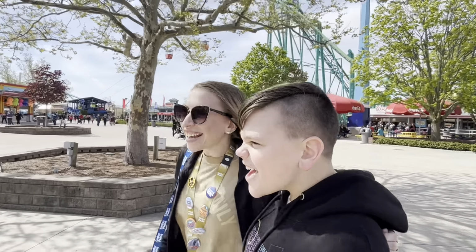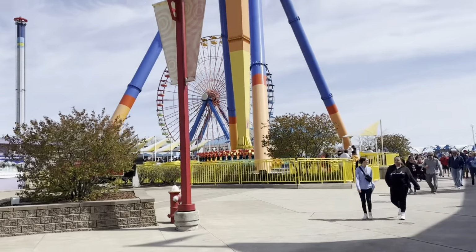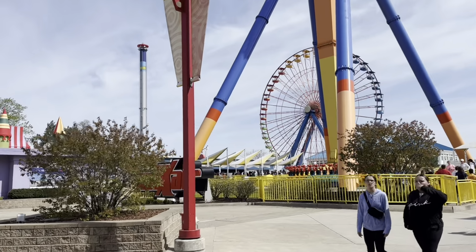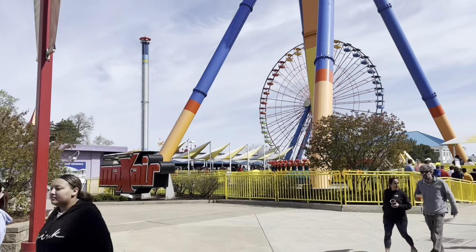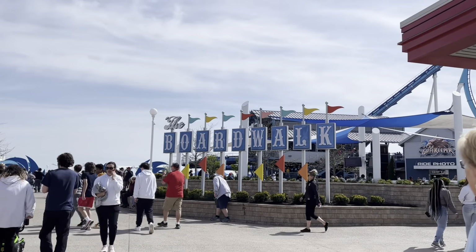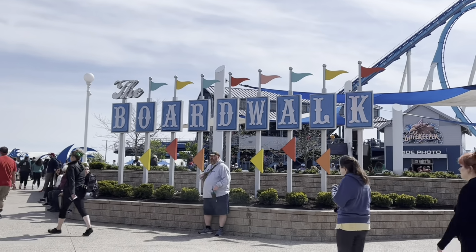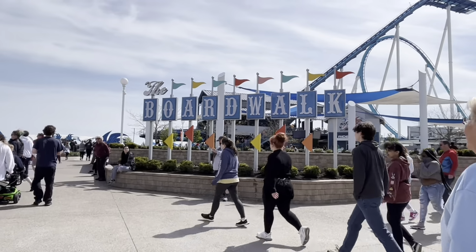Not Johnny! We have some more games to the right side here, and then on the left we have Max Air, which is the one that just kind of basically swings, and I think it spins as well. All right, and here we are coming up on the new section, the Boardwalk, and here's a sign. I love it. It looks great. This is not the location I thought they'd put it, but it still looks good.